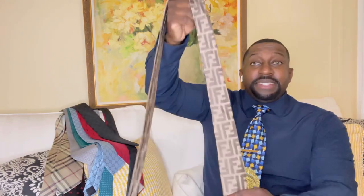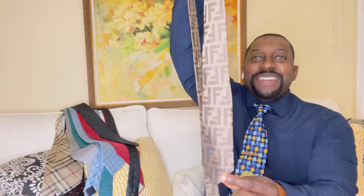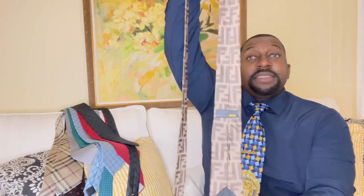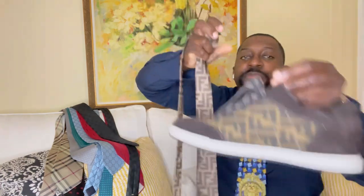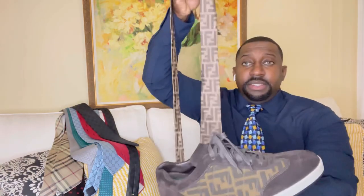Next up, we got a nice slim fit Fendi tie. Check it out. Beautiful detailing. This I usually wear as a casual tie. Even throw it on with a nice pair of Fendi sneakers. Check it out.